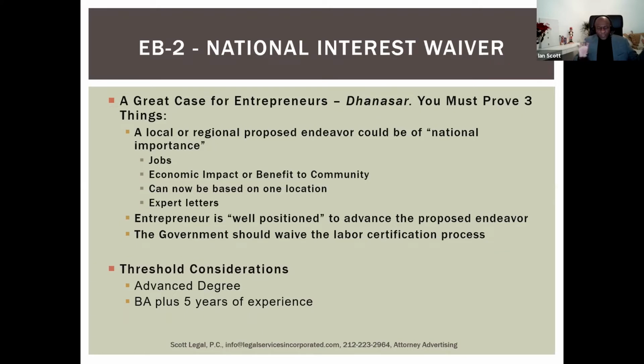So keep in mind that the person applying for the national interest waiver isn't the one that has something to do with stem cell or other research. He himself is not the scientist or the person doing the research, et cetera. He's the one that founded the company and started the company. But we can utilize all of that to our advantage to say that his endeavor is of national importance, even though he's not the one specifically doing the work. He's hiring people to do that particular work.